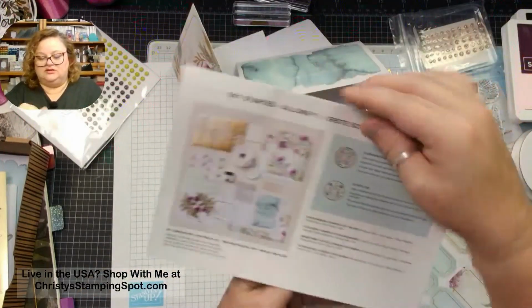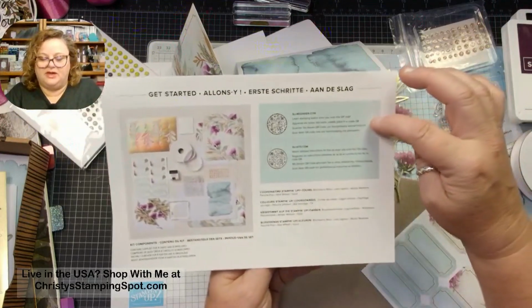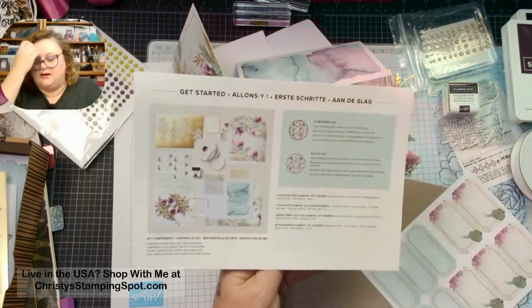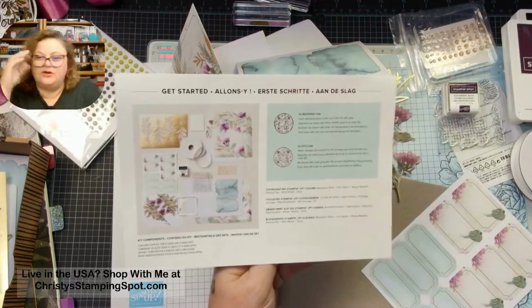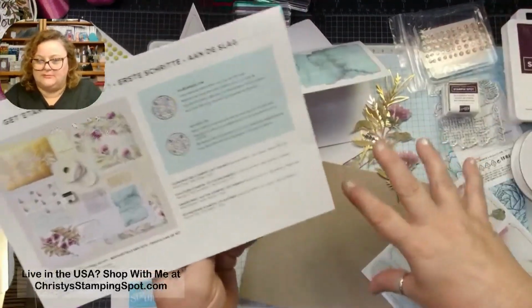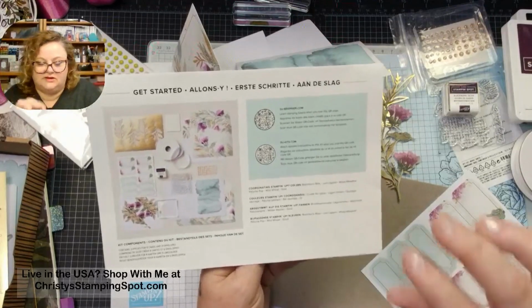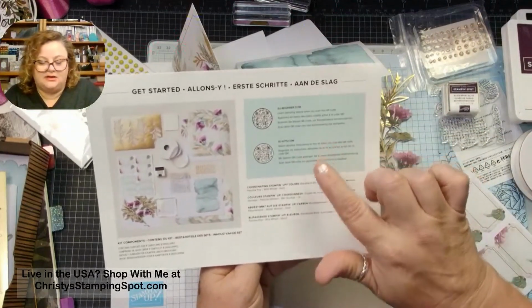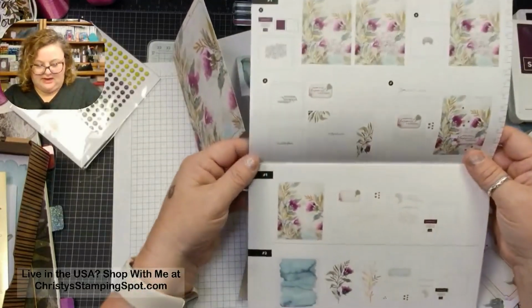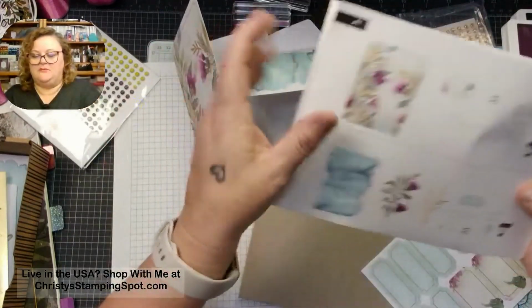And then of course here are the little QR codes that they have for beginners that go to some of the Stampin' Up! videos. Like when you first get your kit, if you've never done a kit collection, you want to know a little bit about stamping. They have a couple of really nice little videos about that, and you can find the kits too in the video. On the inside flap here, they show you how to make your piles.